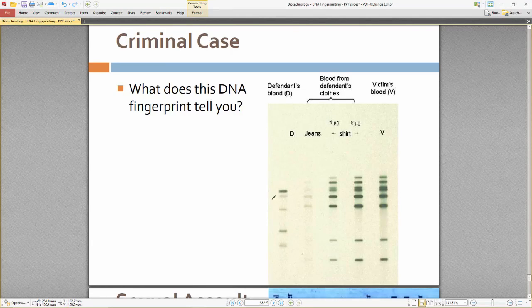And just here, what does this DNA fingerprint tell you? If this is the blood from the defendant's clothes, this is the victim's blood. Is the defendant's blood present on the defendant's clothes? That's basically what you have to figure out. I don't think so. There's like one band in the middle that's not there. So this band is missing from the defendant's jeans and shirt. This band is also missing. This band is also missing.